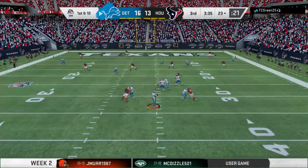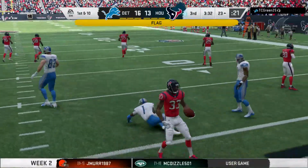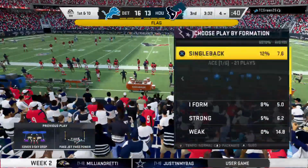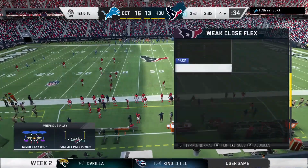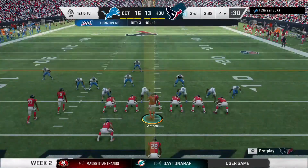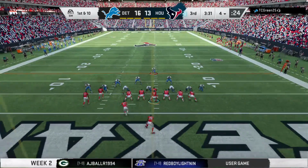Here's first and 10 just outside the red zone. Operating from the gun, Bernard. Into heavy traffic, and it's intercepted. Picked off down near the 5. And a big turnover there as his guys will get the football back. Of course, they had the option, and they choose to not take the penalty. They like the results of the play that they just ran, and they elect to let them stand. So a poor return exacerbated by a holding call makes this first and 10 back inside their own 5.